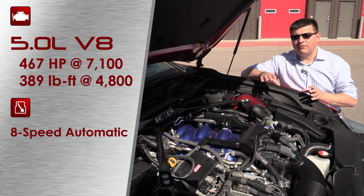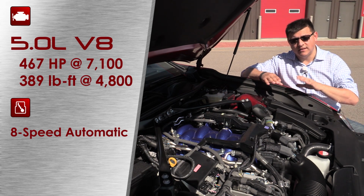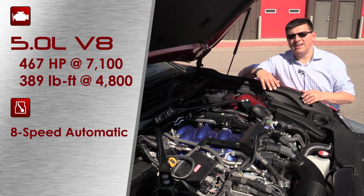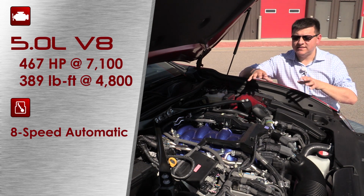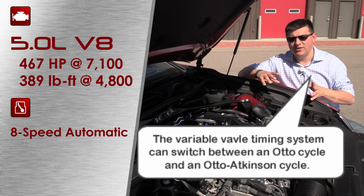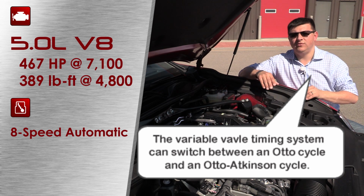This engine produces 467 horsepower and 389 pound-feet of torque. It is a naturally aspirated engine, so it is a little bit different than some of those other options out there in this segment. Lexus's dedication is obvious when you take a look at things like the titanium valves that this engine uses, but the interesting thing with this engine for me is that this is the largest engine to my knowledge in production that uses an Atkinson cycle when it wants to. You heard that right, this uses the same combustion cycle as a Toyota Prius. It does that to improve fuel economy.